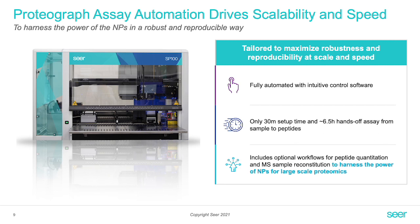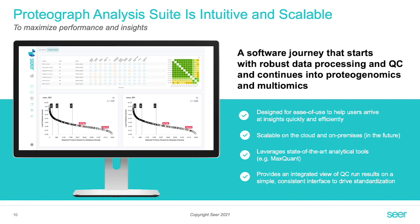The Proteograph assay is fully automated, with intuitive control software and a protocol that requires just 30 minutes of setup time. Peptides coming off of the protocol are ready to go, and can simply be dried, reconstituted as desired, and then injected on your mass spec. Also included are optional workflows for peptide quantification, or automated reconstitution of dried peptides on deck. After running the resulting assay peptides through mass spec, simply import the data into the Proteograph Analysis Suite of tools, or third-party analysis tools, to move quickly from data to insight.